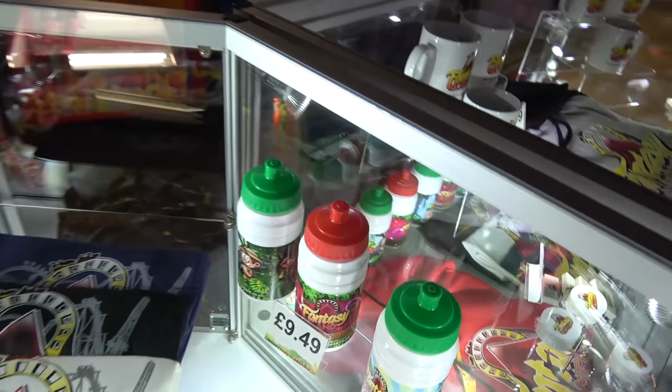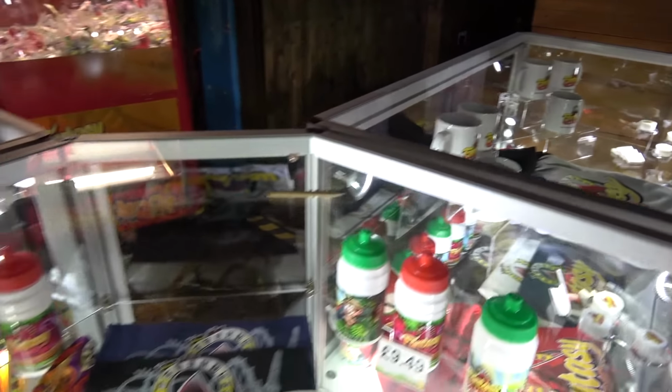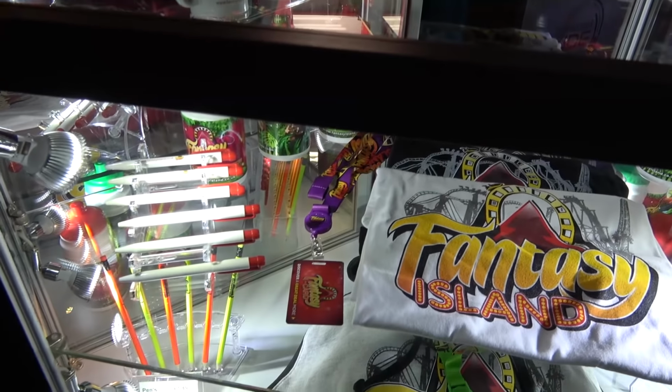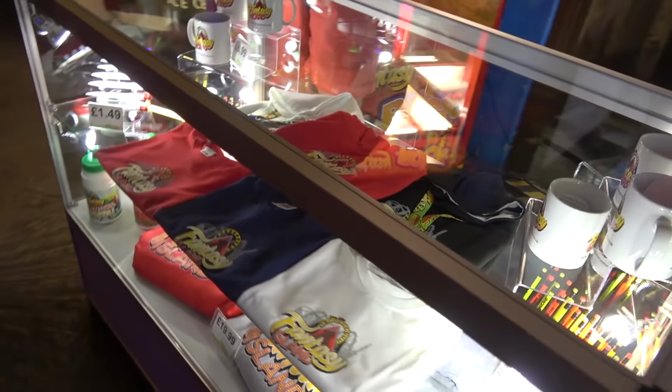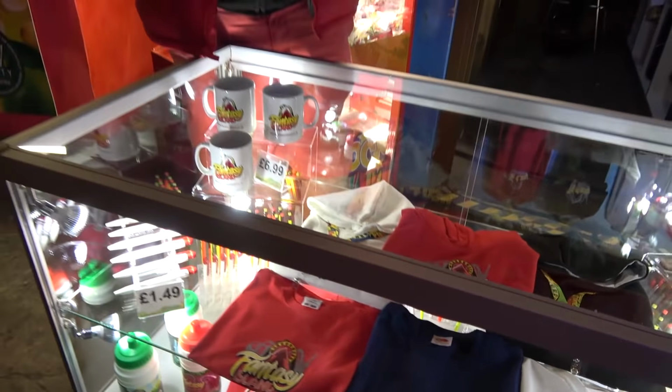Like the drinks capsules they've got there, £9.49. I'm not sure I'll have a mug though, to be honest, for £6.99. Lanyards there with your fantasy card on. Obviously, that's what you use to scan to get on the rides if you don't want to buy a wristband. Pens, all sorts of stuff. Yeah, loads there. I might have to make a purchase.